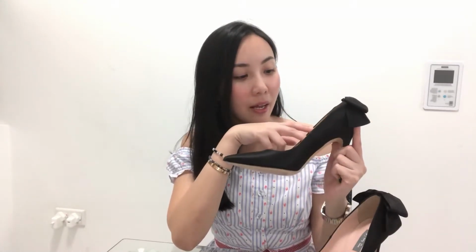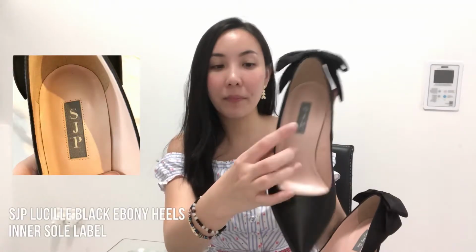This is the inner part of the shoe. It's in a skin tone, fully leather lined, with velvet at the back of it. The SJP logo is in gray. Underneath is also leather, with their logo stated.